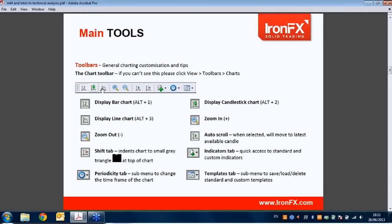If you want to zoom in, you just need to press the plus button or the plus sign. Zoom out is the minus button on your keyboard or this sign. Auto scroll: if you press this button, your chart will move to the latest available candle, and every time a new candle appears, it will shift the chart. The shift button is there to shift your chart until the end, until the last bar, candlestick, whatever you would like to call it.